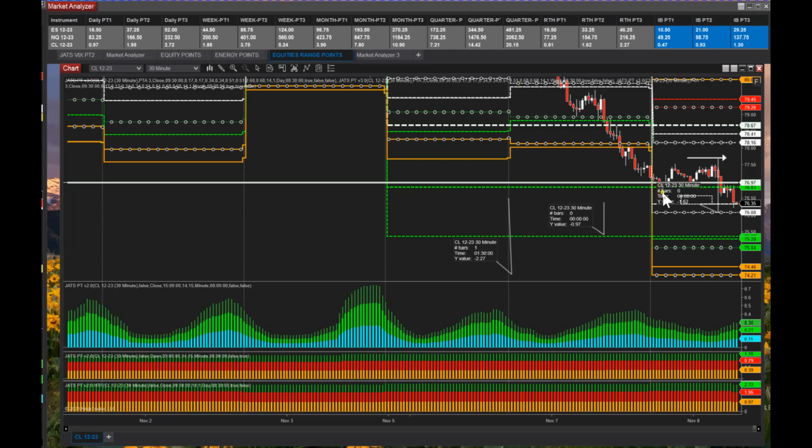So you may want to wait for confirmation, your usual trend filters. Wait to see some positive trajectory. Right now we're seeing a lower trajectory. So this could travel down 162 right to the weekly 3 daily 2.